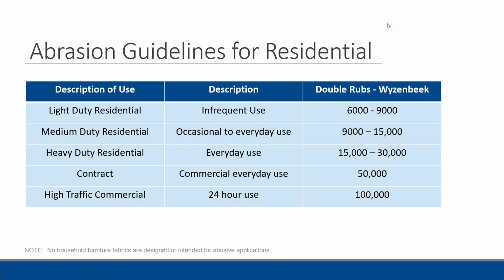This table shows the various categories for fabric use, starting with light-duty residential and working up to high-traffic commercial. Light duty will be used in rooms not often visited, like formal living rooms or dining rooms. High-traffic commercial will be 24-hour healthcare facilities, transportation terminals, and casinos. Milliken's residential fabrics are categorized as heavy-duty residential.